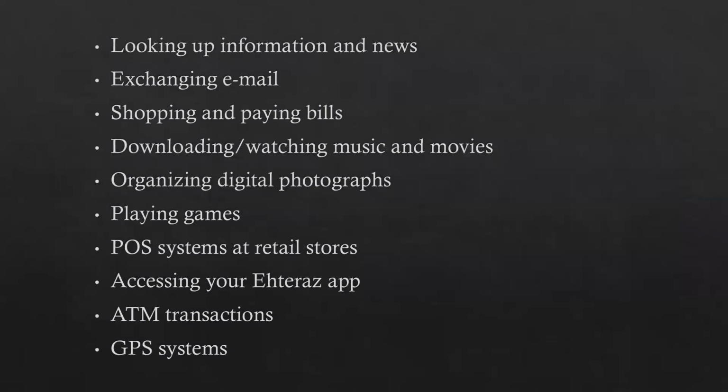Anyways, here's some things. And you mentioned some of these. We can look for information in news, organize photos. So now we can do photo editing, right? Photo editing, video editing. Bet you guys will do that in your digital marketing and your digital communications courses, playing games, point of sale systems at retail stores.